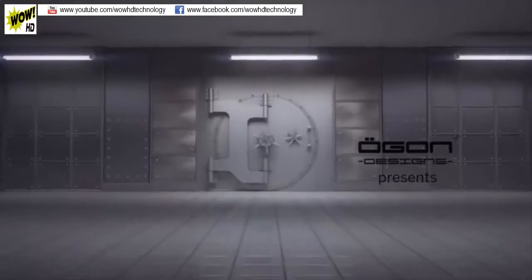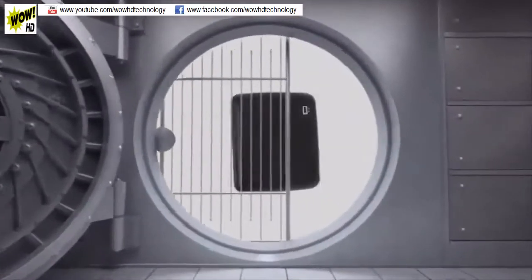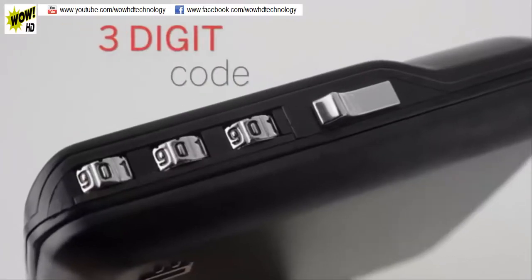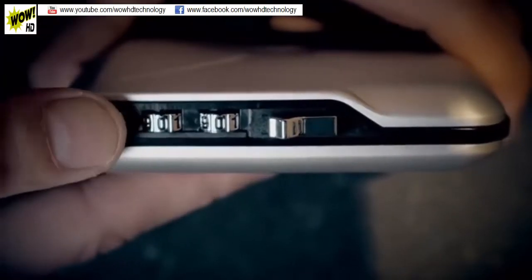This is why we created and are proud to present the MiniSafe Wallet. The first code-encrypted pocket-size vault, including a locking system with 1,000 different combination possibilities and a choose-your-own system.